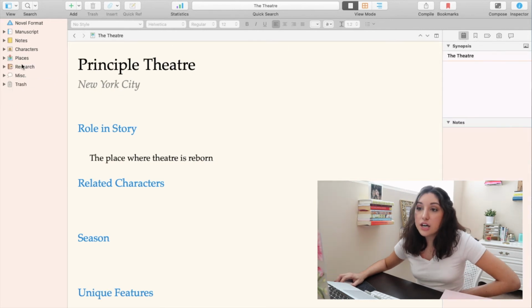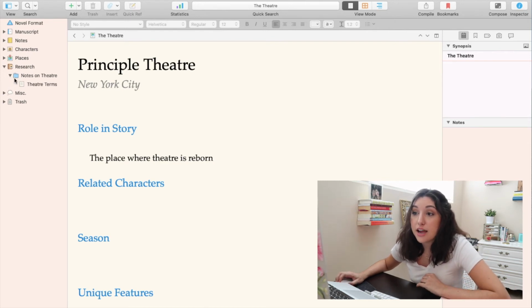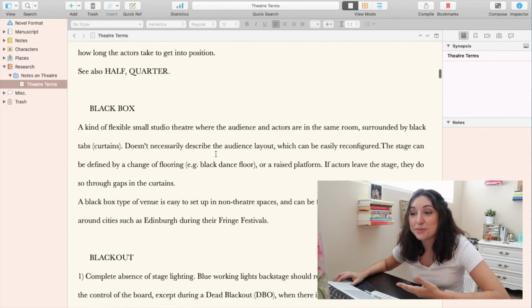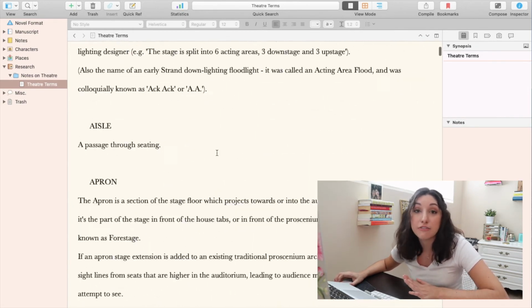Under research, right now I don't know exactly what kind of research I'm going to need to be doing, so I have just added in notes on theater, and then a bunch of theater terms. I was a theater major, and then I worked for theater after college, so a lot of this is really simple stuff that I already know, but it's nice to have if I need to quickly reference anything. And that is pretty much how I set up my Scrivener.